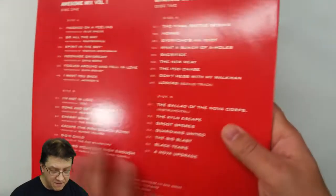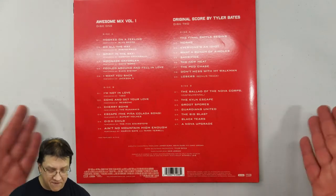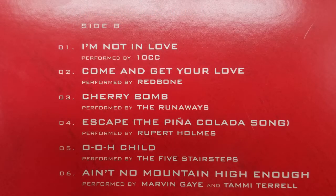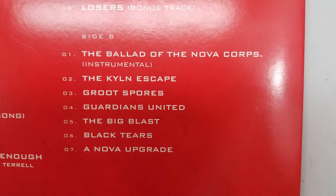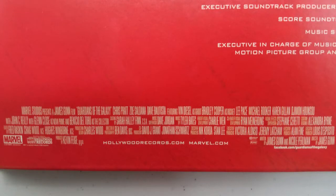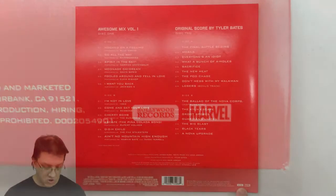On the back of it, it's not as involved as the cover, but we do have our track listing, and as I mentioned, it has both the Awesome Mix Volume 1, which was released separately as well, and the wonderful score from Tyler Bates. Of course, we have the credits for who helped produce this, as well as the credits to the movie down below, and Hollywood Records Marvel logo for the records.